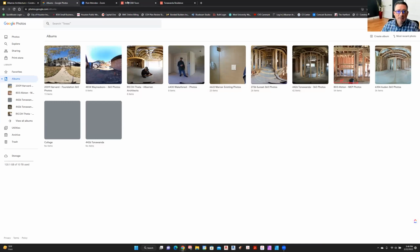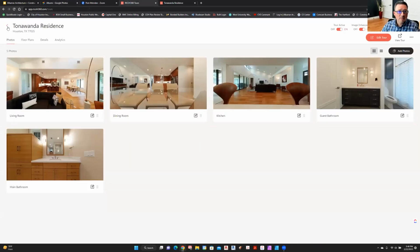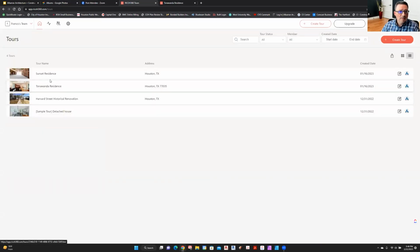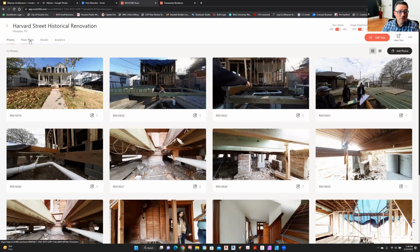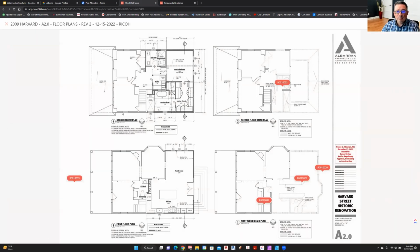So if I go back to the RICOH one here, let's see this one here. We have a floor plan feature here. What we ended up doing is creating our own. We took our existing drawing of what we were working on, put it in there as a PDF, and then we just linked the photos to it. That allowed everyone to visually see where we're at, a point of reference within the floor plan. It does have a floor plan generator within it.